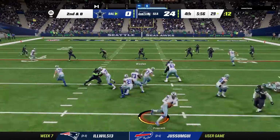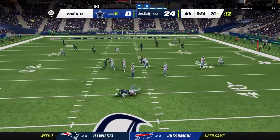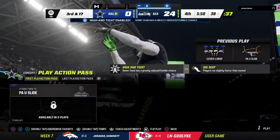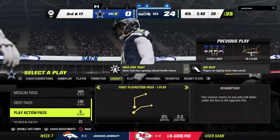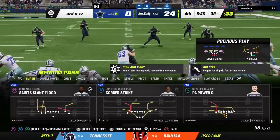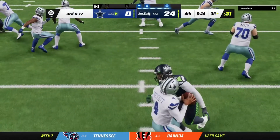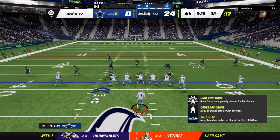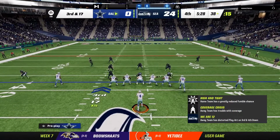Play fake. Here's Prescott. Under pressure, and he will go down. Sacked back at the 38. Samson Abuka. He's the one that got home and takes him down for a loss of 9. They'll need a big play here to attack the Cowboys after the sack. It's 3rd and long.